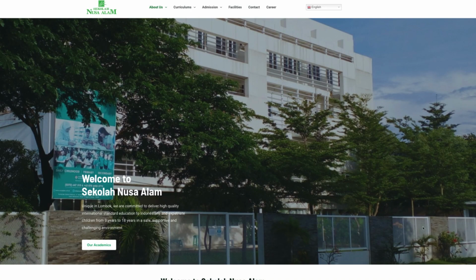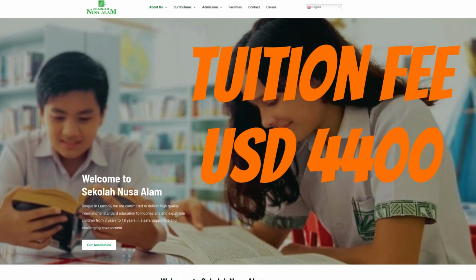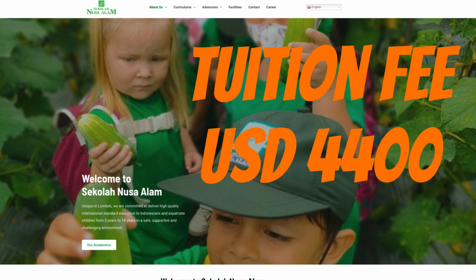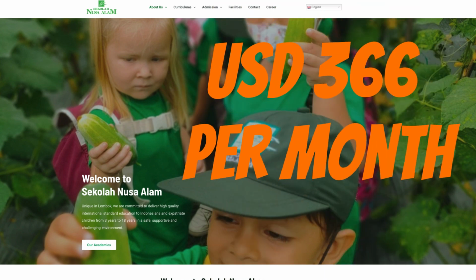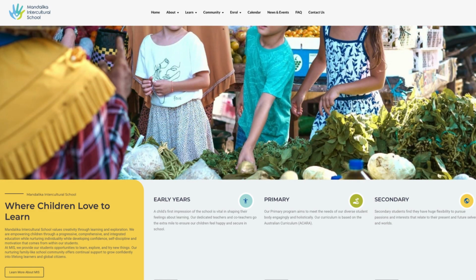If we look at the list of costs, we could expect that everything will be the same on other islands except for the rent and school tuition fees. We have found 2 schools that we liked on Lombok. One is located in Mataram City called Nusa Alam International School. Their tuition fee for our son would be around $4,400 per year, which is $366 a month.